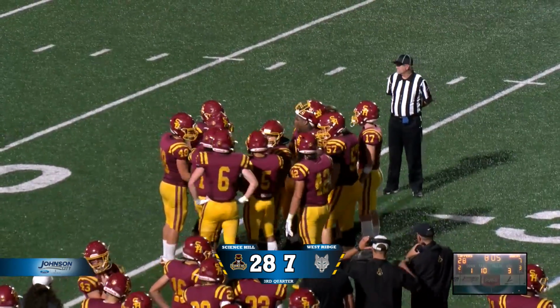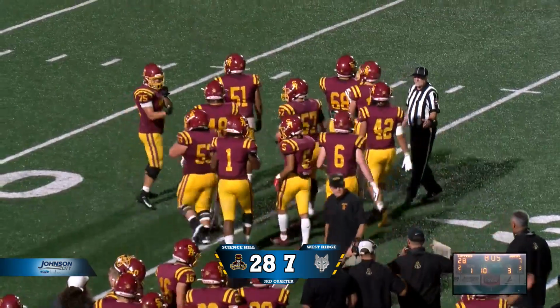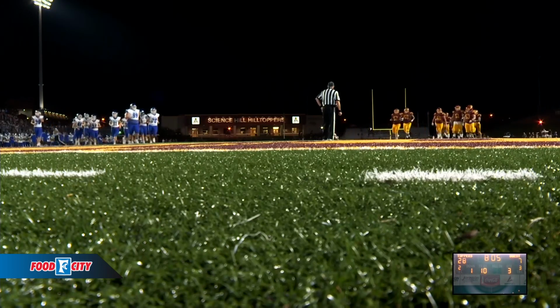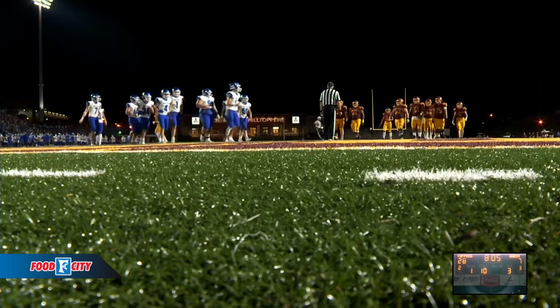Welcome back to Football Friday Night, presented by Food City. 8:05 to play, third quarter. Casey Marler alongside News Channel 11 Sports Director Kenny Hawkins. And Hawk, if you could script the beginning of a second half, I don't think Stacy Carter would have scripted it any better. No, there's no way he could.